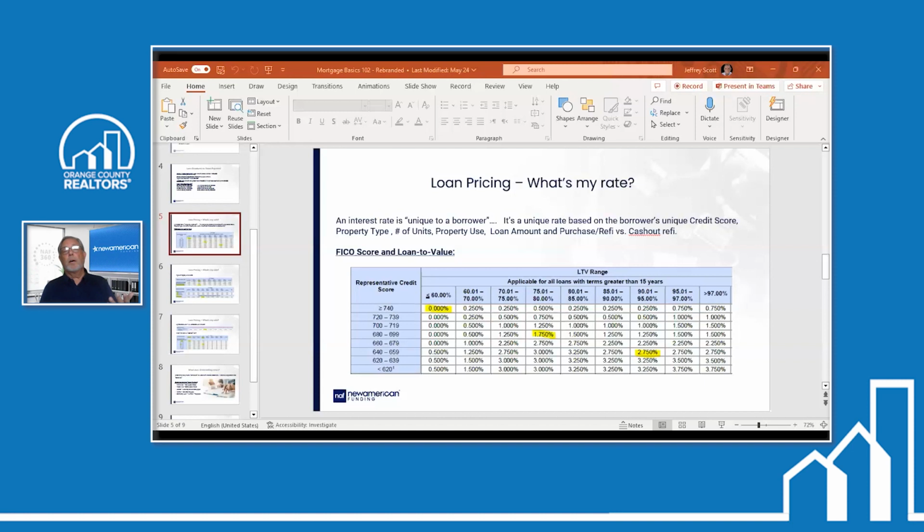The other thing I don't know is what's your property type? So the customer says, what's your rate? What's your property type? Well, what do you mean? And I go, well, a single family residence is priced differently than a condominium. And a condominium is priced different than a duplex and a 3-plex and a 4-plex. Or are we talking a manufactured home? All of those carry different risks.